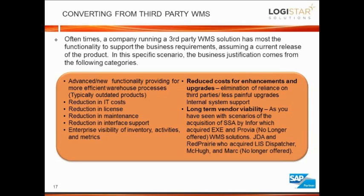So it's very rare that we walk into an environment that's running an efficient third-party warehouse management system where there's no benefit to come over from a functional standpoint to EWM. So if we look at the orange box here, we've got the advanced new functionality, reduction in IT costs, reduction in license and maintenance and interface costs. We'll talk a little bit more about calculating this later. But in addition, the enterprise availability of inventory, activity, and metrics.